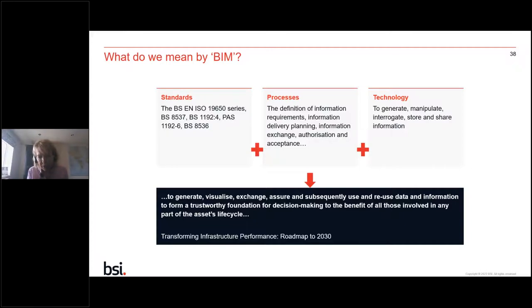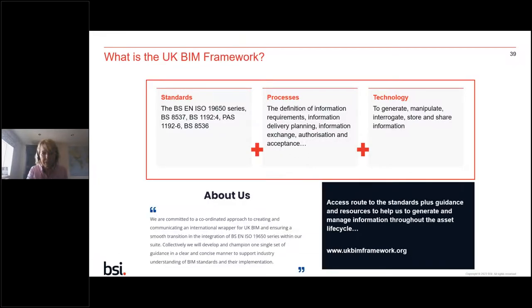And in order to make sure that we are generating this information and using it robustly, we need to have standards in place that really set out good practice for us to follow. We need to have processes that support the implementation of those standards. So for example, to guide us on how to define information requirements, how to plan for information delivery. We need to have technology to help us to generate, manipulate, interrogate, store and share information as easily as possible. So that's BIM.